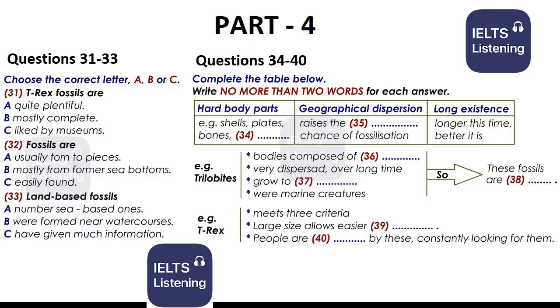Added to this, some species could grow to relatively large sizes, and they lived in the sea. Perfect! These creatures meet all the criteria, and as a result, museums all over the world are spilling over with trilobite fossils of all shapes and sizes. As far as fossils go, they are common.